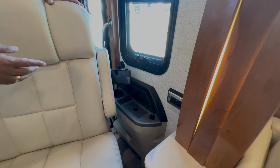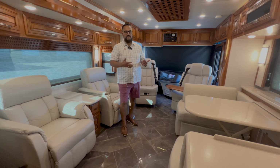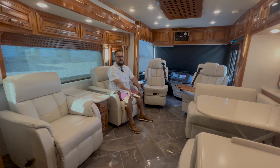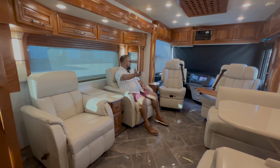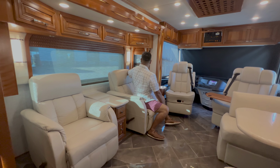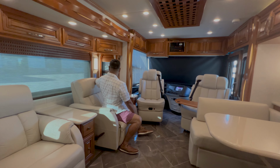Now, for being such a short coach, you still have the ability to entertain 1, 2, 3, 4, 5, 6, 7, 8 people. I mean, this is a lot of space for such a short coach. And as I'm sitting here, you're going to see that we have plenty of window space over here on the other side. Now we do have a televator that comes up out of the counter here. Let's see if I can get that going for you.